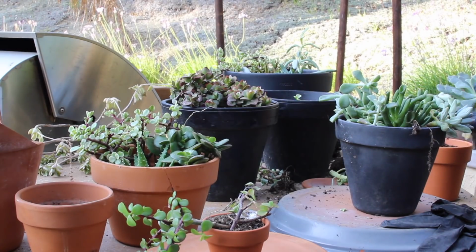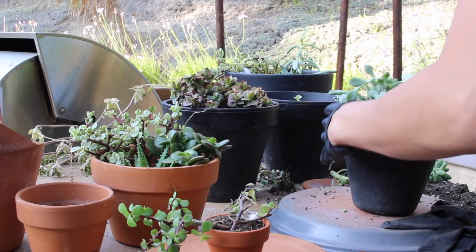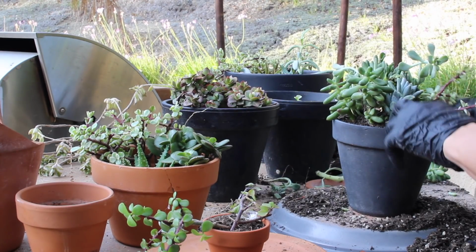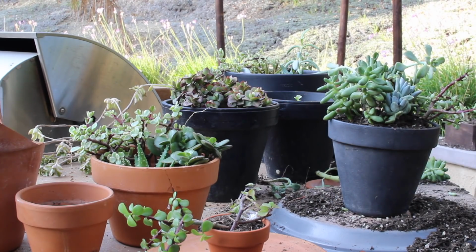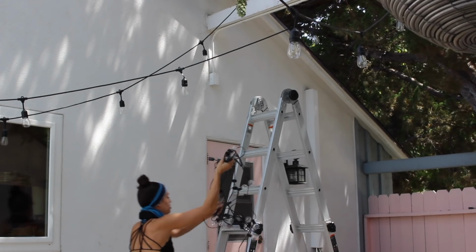To finish up day 3, I have so many succulents in my backyard, guys. I don't even know why I have so many or how I acquired them, and I have a ton of pots as well. So I just repotted about 10 to 12 plants for Annie's space. I was on a roll to see how much of the budget I didn't need to spend.